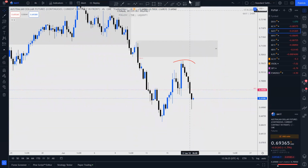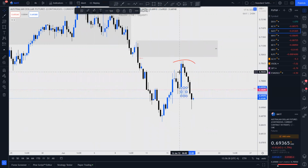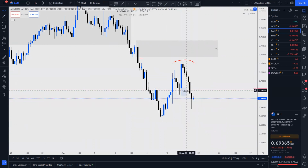What's interesting to me, though, is there was a demand zone here. How do you validate demand zones? Because it broke a high. It took out liquidity. Was there a sweep when the zone was made? Yes. You see this here? That candle swept these. So I like that. I like to see that.